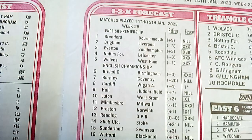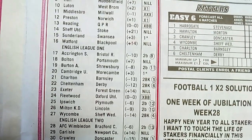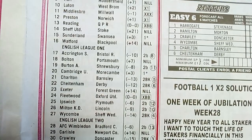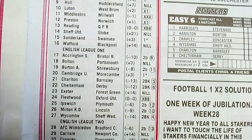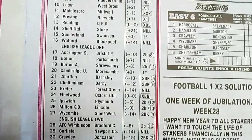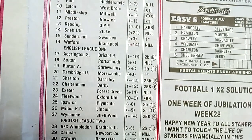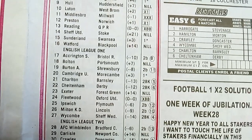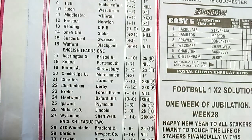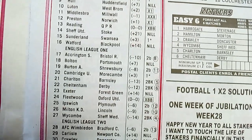When this happens, then you go to League 1, then you check out the game on top of the bar on League 1. And for this week we have Wycombe versus Sheffield Wednesday, which is number 27, and that's the game on top of the bar in our League 1 for this particular week. Then you calculate that, you add all the digits of the home and away team together, and that forms the basis of your banker when you add code 2 to your result.